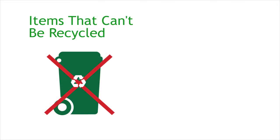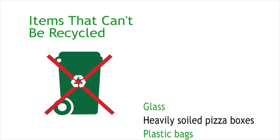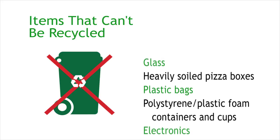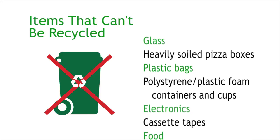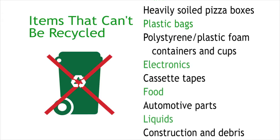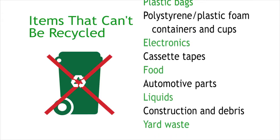Please be aware that there are certain things that you should not put into your recycle cart. Here are a few examples of unacceptable items: glass, plastic bags, electronics, food, liquids, and yard waste.